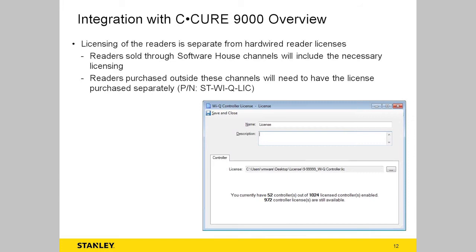If you purchase the locks from outside the channel, I don't recommend doing that, but if you were to, there is a part number in order to get that licensed inside the software. But again, it is licensed separately from hardwired reader license counts. There are thresholds for the various different levels or series of the C.CURE software, and you can work with your Software House ASM, area sales manager, in order to work through that information.